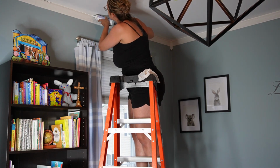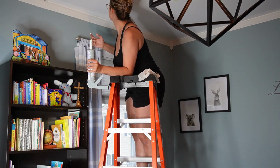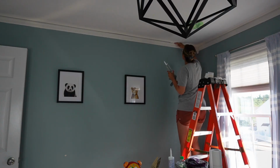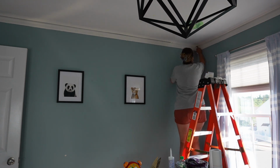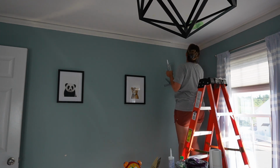So I will say I had a lot of fun doing this. I don't mind doing little DIY projects once I know what I'm doing. It was a lot of fun. You guys are going to see that white strip of paint on top of the molding. That was not my husband and I when we originally bought the house. I don't know when they painted the room. They kind of got some paint up there.